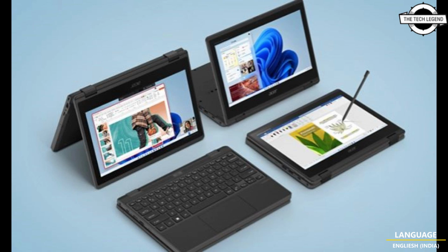And if I talk about the pricing, the Acer TravelMate B5 14 is priced at €399, the Acer TravelMate B3 Spin 11 is priced at €349, and the Acer TravelMate B3 11 is priced at €349.